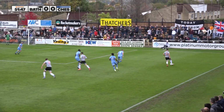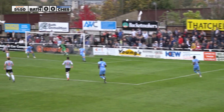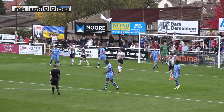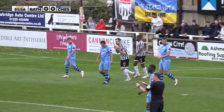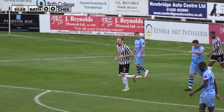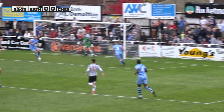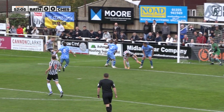Cuts back onto his left foot, lays it to Rains on the overlap. Crosses in towards the far post. Arriving is Lines, who blazes it miles over. It was a good chance for the Bath City number 14, unmarked at the far post, and he couldn't keep his volley down. Lovely move down that right-hand side once again with Fletcher.